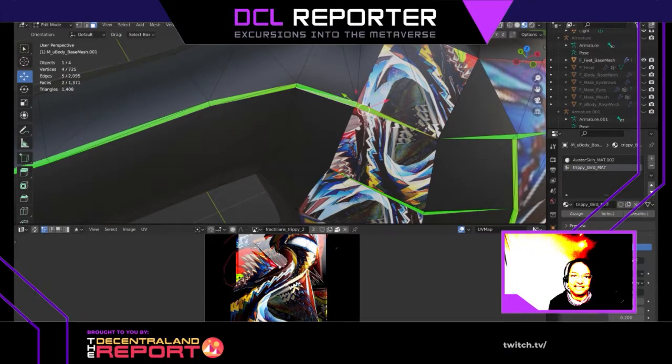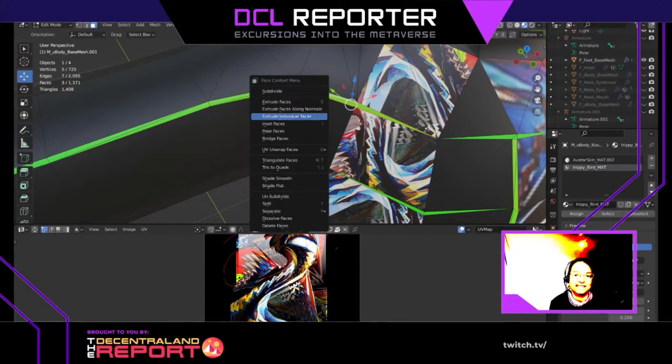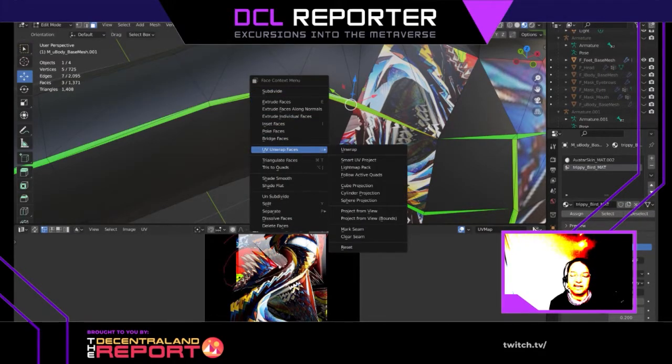Okay, so I'm going to select these. If I right click, I'm going to do what's called UV unwrap. All that basically does is unwrap these shapes in the lower panel, and then you can manipulate it. What I've done is I shrunk it down to a tiny amount, so it's just showing the green. And that's why you can't really see anything.